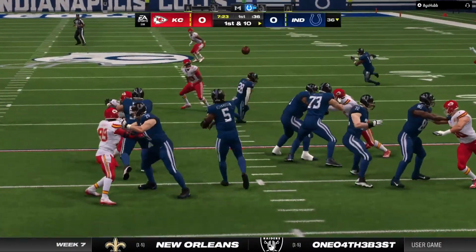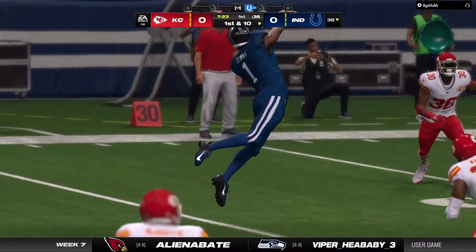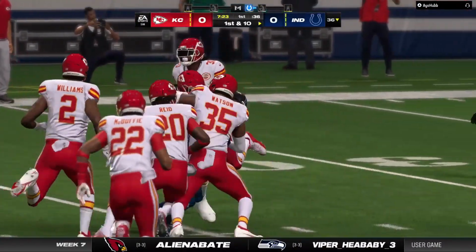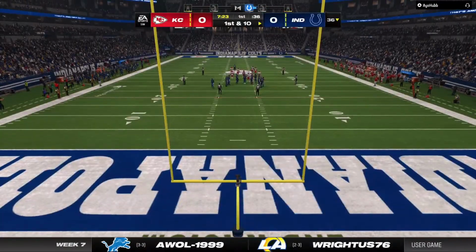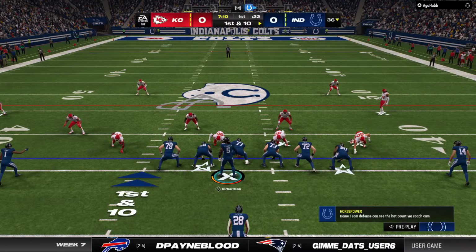And this is an offense that's number 1 in the NFL in rushing, and you know that has to be the focus of any game plan defensively. But they can throw it, too, as evidence right there. And they move the chains here on this opening drive. So from the 36 now, 1st and 10.